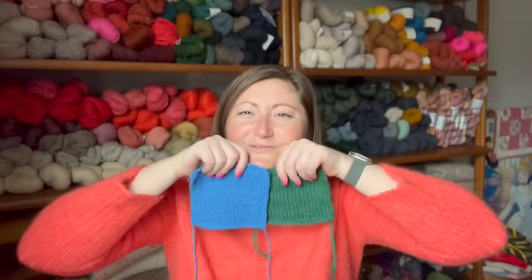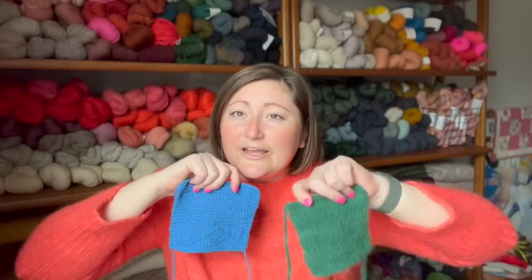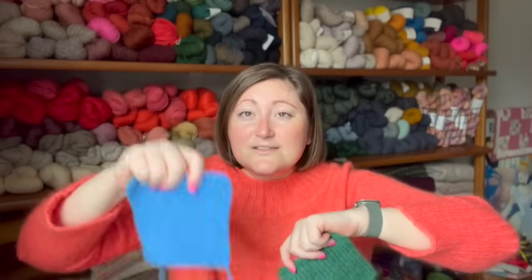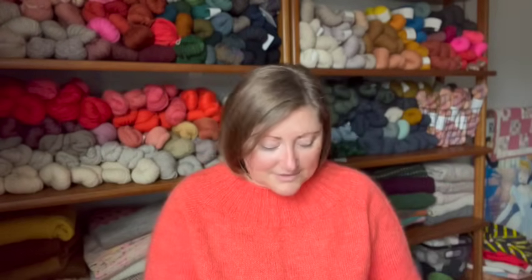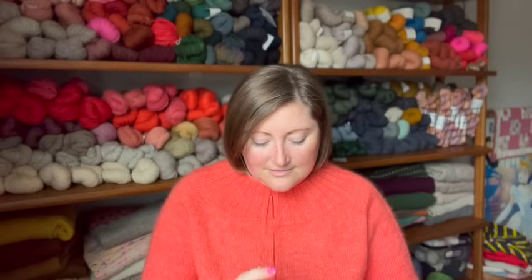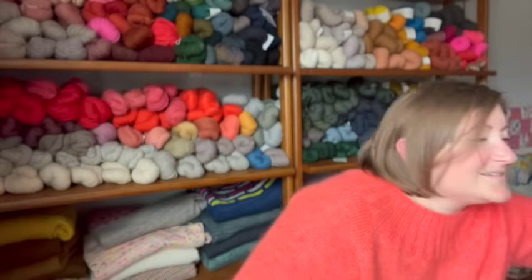I don't know which one to start first. I feel like I want to start this one because it'll be really simple and it'll be done really quick. And then I can do this one, but I want this one this season. I'm trying to remind myself to process knit, not product knit. But we'll see. What's going to happen is I'm going to finish my Monday sweater and then just go where the spirit leads me. Okay. So that is acquisition number 1.